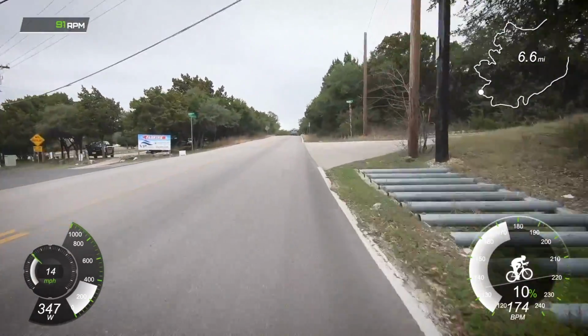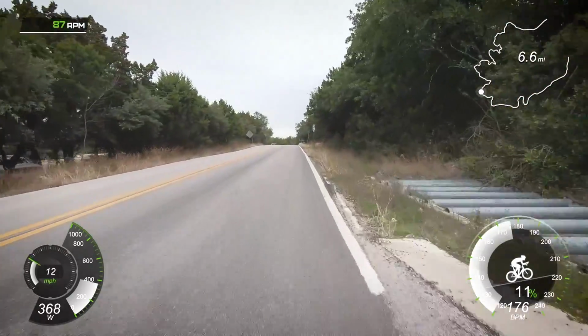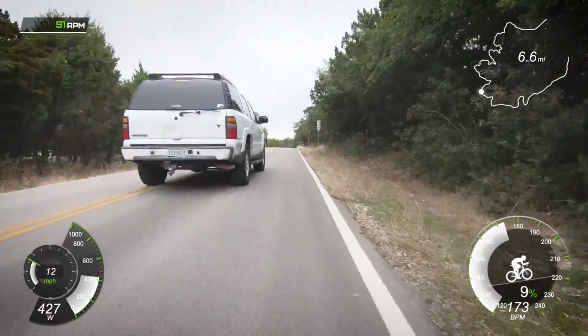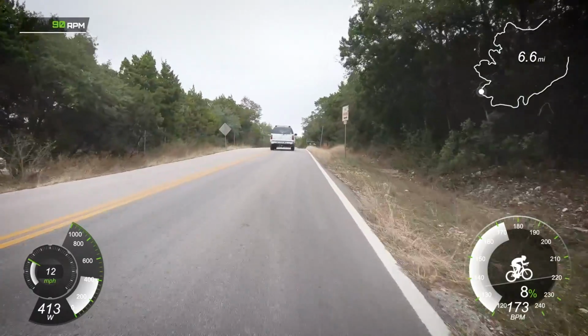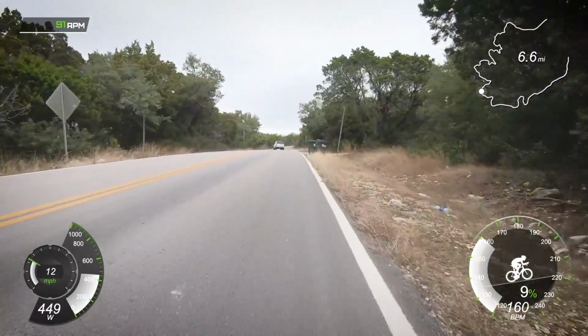And on this day, if I remember, this is the only asshole I had to face today. That guy was the only guy to buzz me. I kind of waved at him a little bit. I didn't yell anything, just kept rolling.